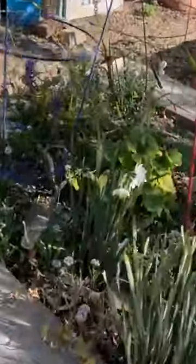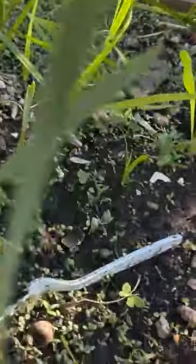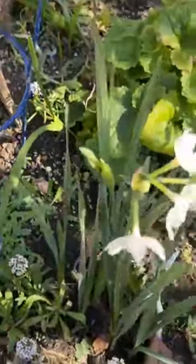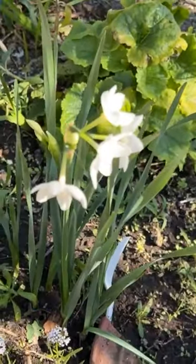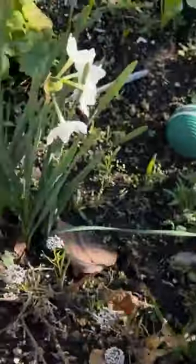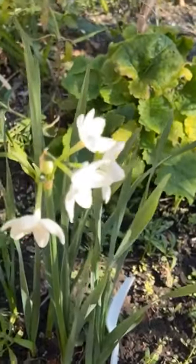Oh, look. Look what's here. Oh, look, you guys, Narcissus. I bet they smell amazing. Oh, geez, what a beautiful smell. So Narcissus thinks it's spring. Imogen's decided to join us again. Hello, Em. But look at those Narcissus. Oh, gosh, aren't they beautiful? I think they're called paper white.